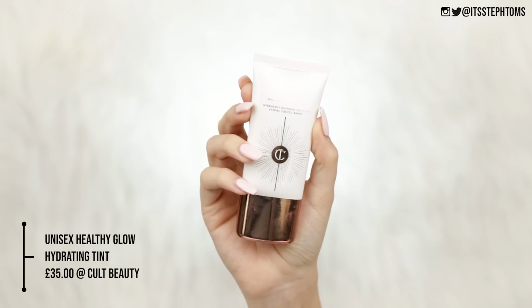I got it in, I don't know if it has a shade or not. Let's just crack it open. Okay, oh, I see. It's one of those ones that just kind of change to your skin tone. Or in this case, okay, that's not my skin tone. That is so confusing. It's like, okay, I can't match my own skin tone, but that's your job. It's your job. Screw it, let's put it on.